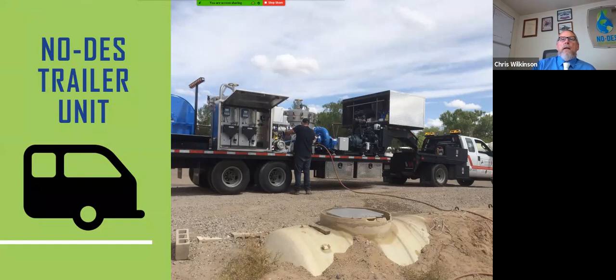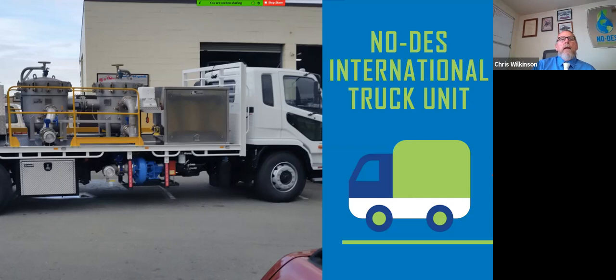This is our No-Des International truck. This one's stationed in Australia, and so we're flushing down there. We also have one in New Zealand and one being made for the UK. And we have a lot of other overseas entities that are looking to purchase one at this time.